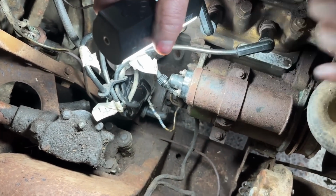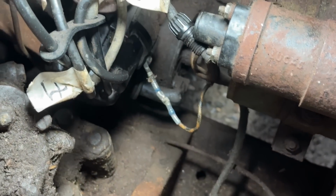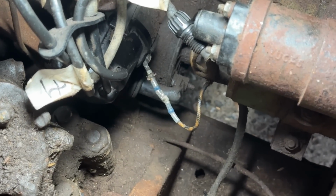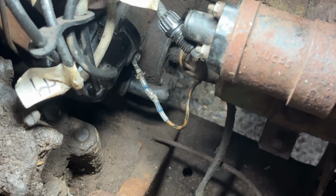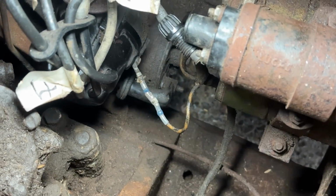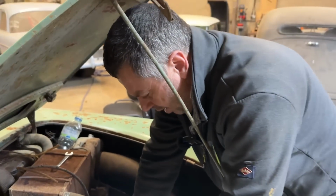I do, yeah. Can you see it? Yeah, there you go. All I've done is use those heat gun solder sleeves that I bought ages ago. I'll give you a link to some that you can show people. I am getting a small reading at the coil now, which I wasn't getting before.